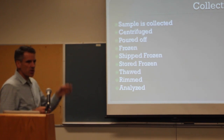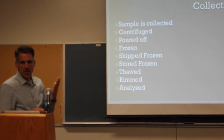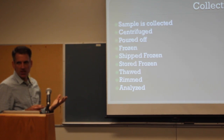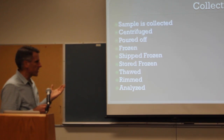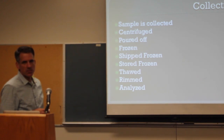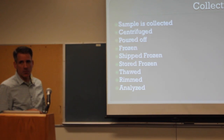We pour that liquid off into another container, we barcode that, and we freeze that sample immediately, because IGF-1 and growth hormone are both subject to degradation if the sample is left on the counter or shelf or whatever. So we freeze those probably within 30 minutes of collection, usually. I would hope shorter. It's shipped frozen from all over British Columbia, no matter where it's collected. It comes to us on dry ice.